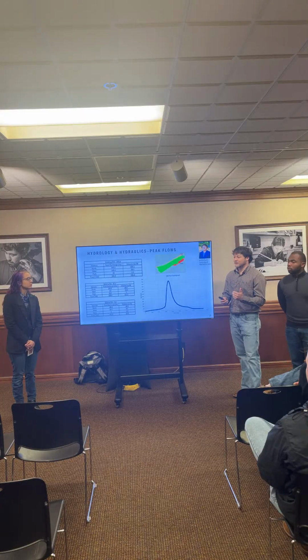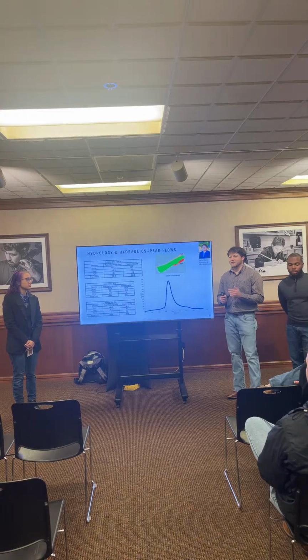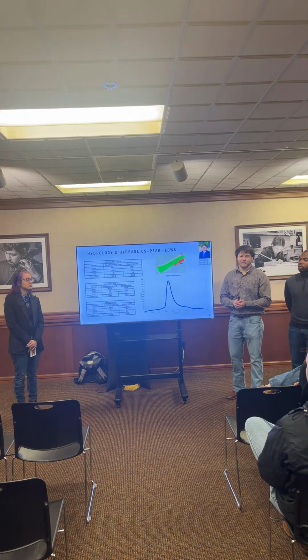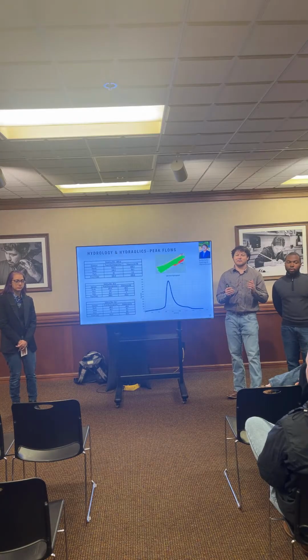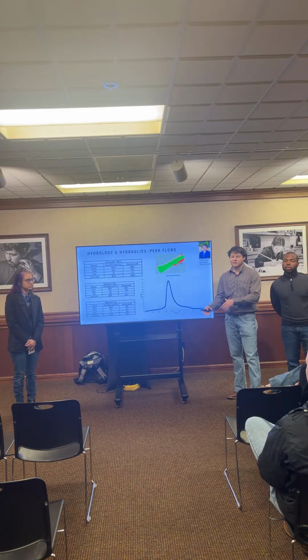So if you recall from earlier, we can only retain 2.5 acre feet. That is roughly 1% of the total water accumulation from that 100-year storm event. So now this project has shifted from how can we retain water inside the lagoon to how can we keep water out.